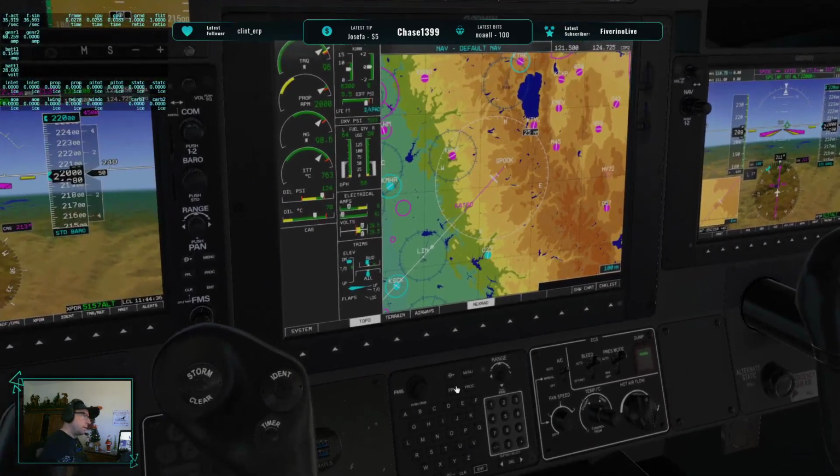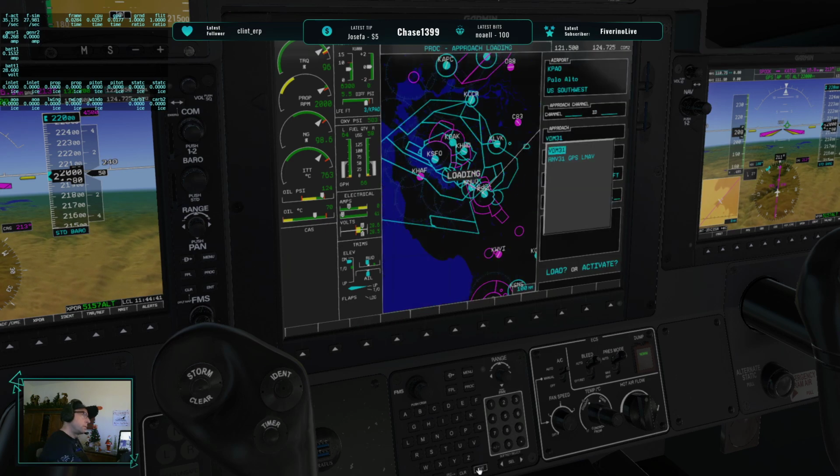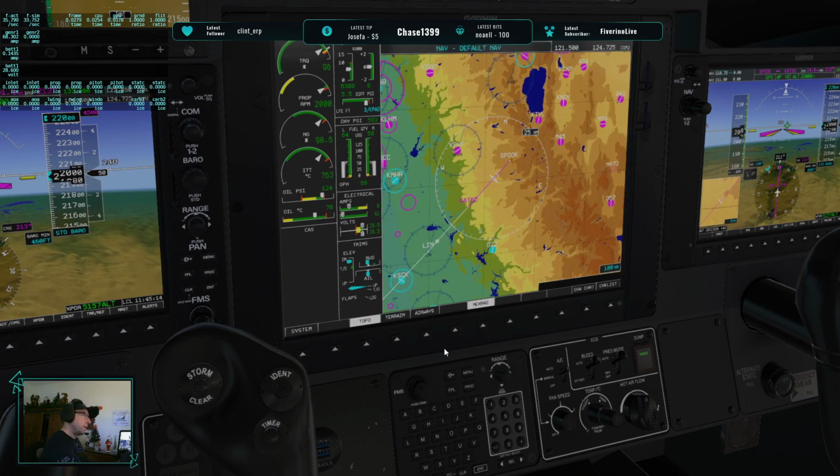All right, let's go down right here to procedure. To an approach, RNAV LPV, from Credo. The minimum on that is 460. I'm just going to load it. I'll have that ready.